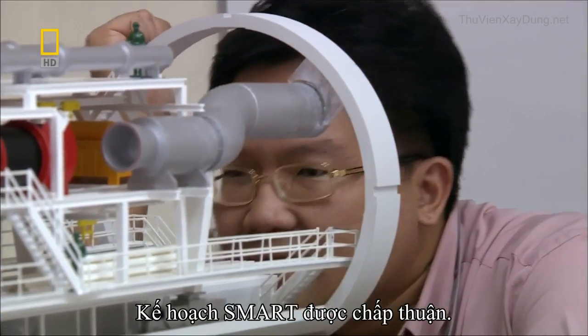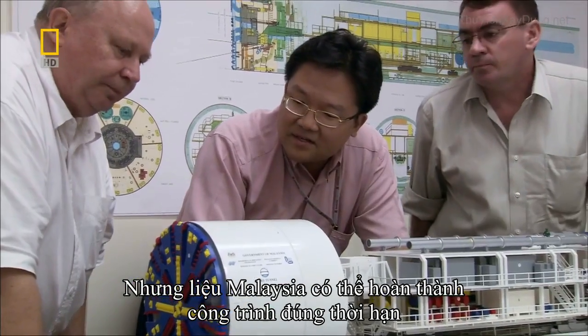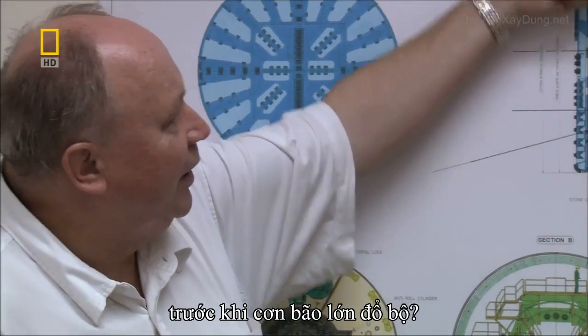The smart plan is approved, but can Malaysia actually build it and finish the work in time for the next giant storm?